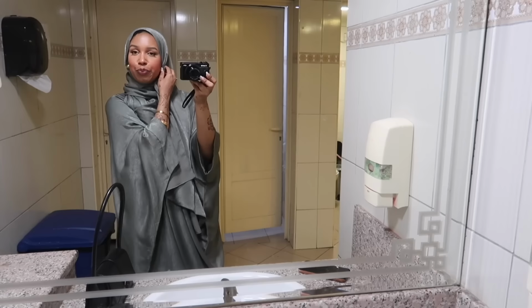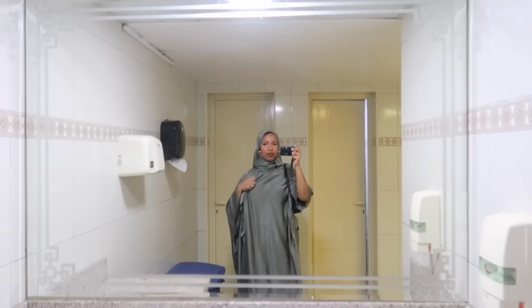So yeah, anyways, I'm definitely going to rewear this because it's really fancy, and where I'm at right now, it's not giving the vibe. I feel like I need to rewear this properly. Anyways, as I was saying, because they close really late during Ramadan, a lot of the shops here will close at like midnight and stuff.